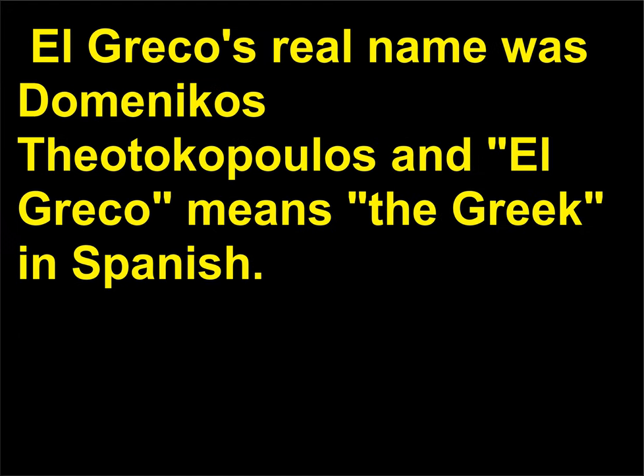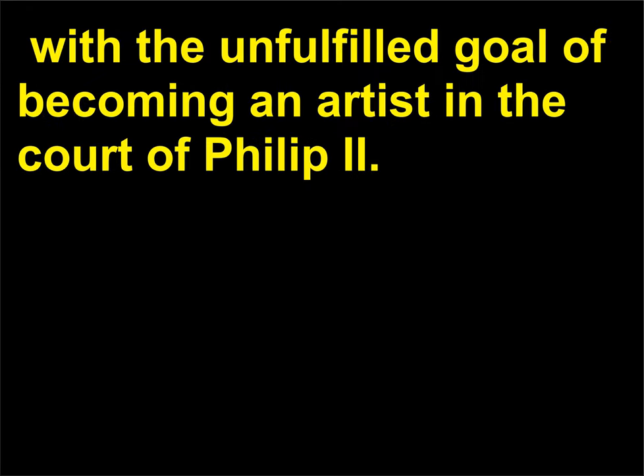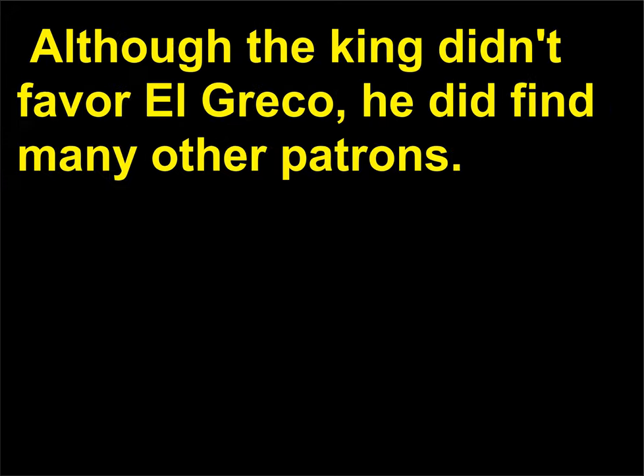El Greco's real name was Dominikos Theodokopoulos, and El Greco means the Greek in Spanish. Born in Crete in 1541, he worked in Italy before arriving in Toledo, Spain, with the unfulfilled goal of becoming an artist in the court of Philip II. Although the king didn't favor El Greco, he did find many other patrons.